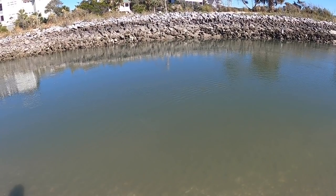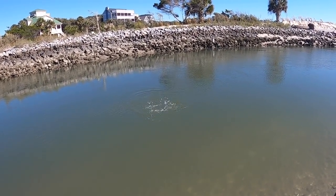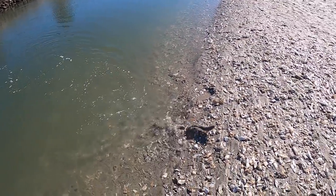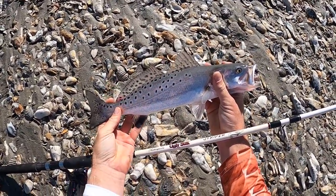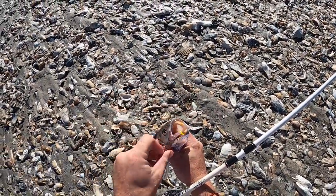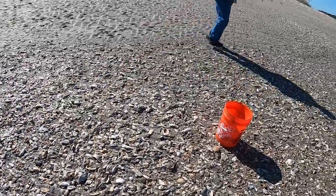There he is. Got it. Feels like a good one. Oh, yeah. There we go. Fish number three. That's definitely another keeper right there. Look at that. Oh, pretty fish. Just smoked it. Check that out right there. Pretty on the striper rod, the ugly stick striper rod, catching some speckled trout. Sweet. Another one for the bucket.